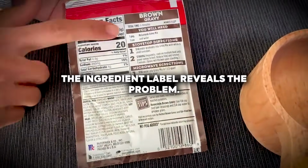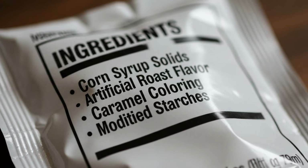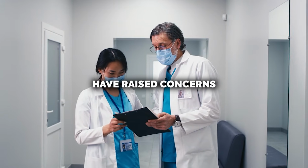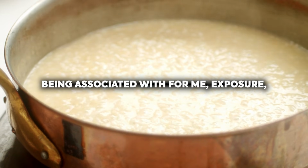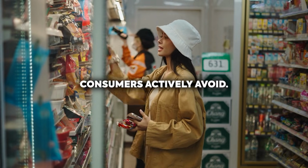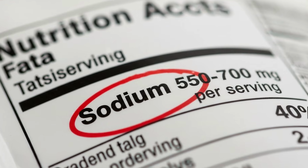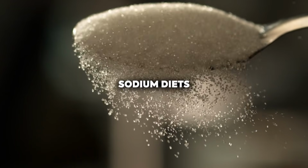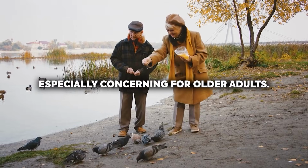The ingredient label reveals the problem: corn syrup solids, artificial roast flavor, caramel coloring, and modified starches. Nutrition specialists have raised concerns about certain caramel colors being associated with 4-MeI exposure, a compound formed during high-heat processing that many health-conscious consumers actively avoid. The sodium typically ranges from 550 to 700 milligrams per serving. Research in the journal Circulation links high-sodium diets from processed packets to long-term hypertension risk, especially concerning for older adults.